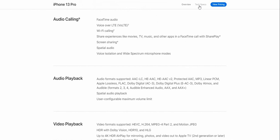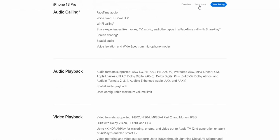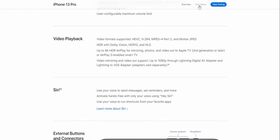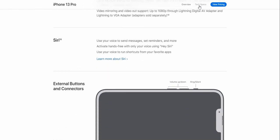Share expenses like movies, TV, music, and other apps, and a FaceTime call with SharePlay, screen sharing, spatial audio, voice isolation, and wide spectrum microphone modes, audio playback. So there's your audio formats there, video playback formats there, Siri of course, use your voice to send messages, activate hands-free with only your voice using Hey Siri, use your voice to run shortcuts from your favorite apps.